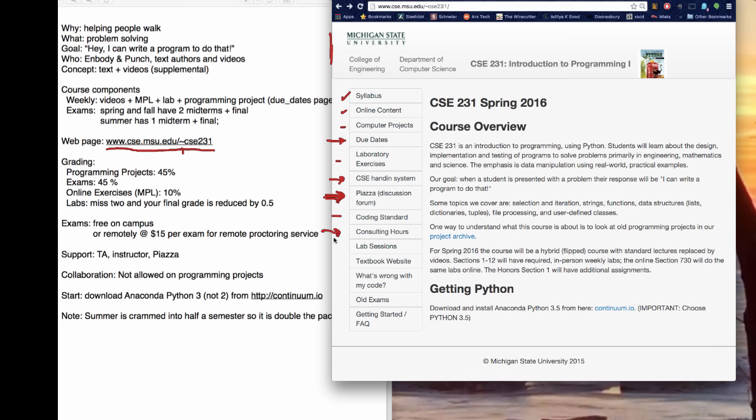We do have in-person consulting hours, sometimes called the help room. If you're wondering when lab sessions are, we have it there. There's a website for the textbook. What's wrong with my code? That's actually a chapter out of our new book to help you find mistakes in your code. There's old exams on there. Those are handy when exam time comes around. We put all our old exams up there to help you understand how exams work, and then there's some frequently asked questions. The thing you're going to start with is downloading and installing Python.